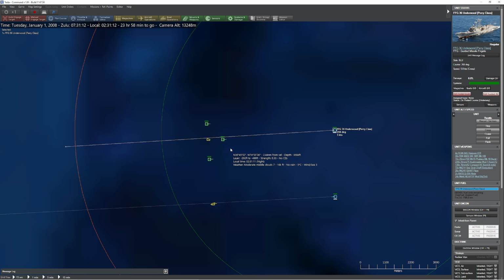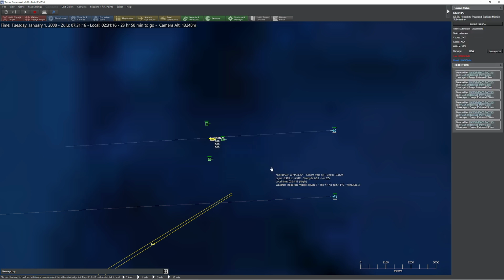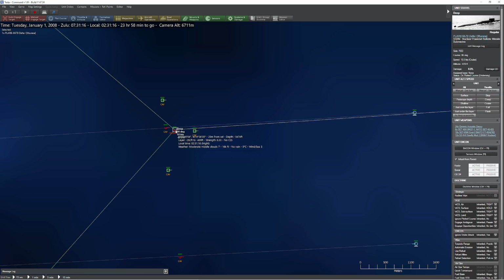Now, the next thing you're probably saying is, well, wait a minute, which one of the two submarines is this? Is this the one that's deep, or is this the one that's shallow? Well, let's go take a look. Aha, exactly what you expected. This is the submarine that went to its maximum depth.